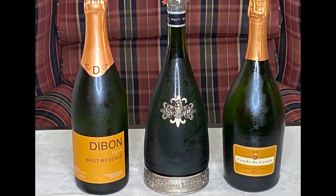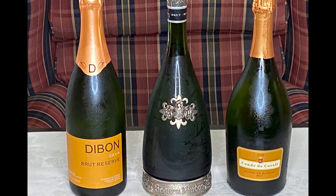In Spain, Cavas are enjoyed both during times of celebration as well as year round. Regardless of when you decide to enjoy them, Spain's top sparkling wines will easily add a touch of shimmer, elegance, and fun, and most times at an incredible value. Today we'll be tasting three Cavas: Dubon Cava Brut Reserve, Conde de Carral Blanc de Blanc, and Segura Viudas Reserva Heredad.